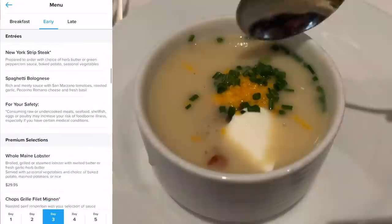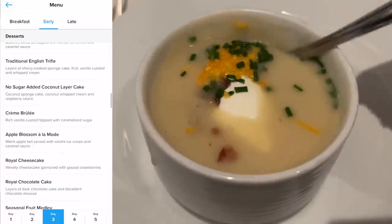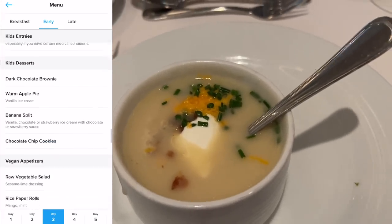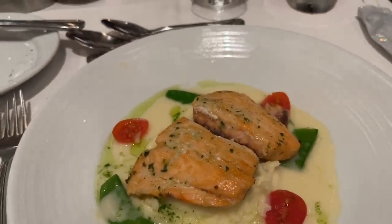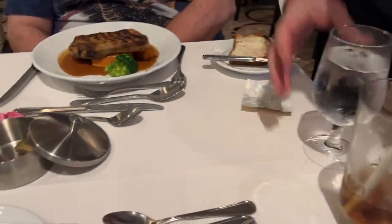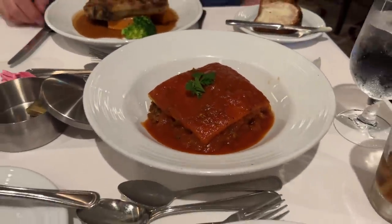Here's our table. Yep. And here is my baked potato soup. Oh, yummy. I'm freezing cold and starving, so this works. Not literally starving, I'm just very hungry. Here's Robert's lasagna, and he got a little side of pasta with butter. And here is my salmon. And Carl got a pork chop. Look at that. No way! Yeah, they did gluten-free lasagna for him.